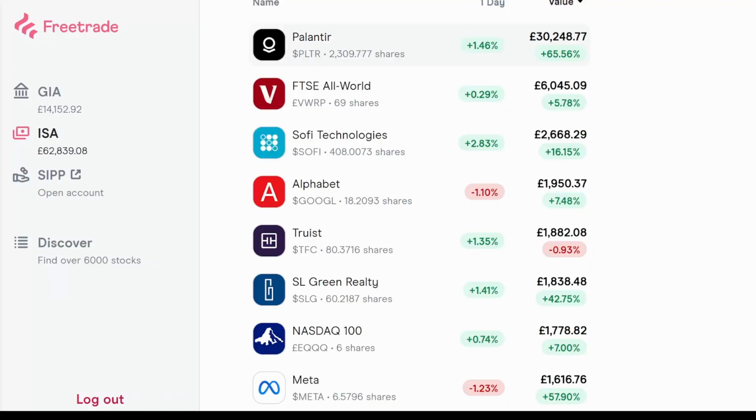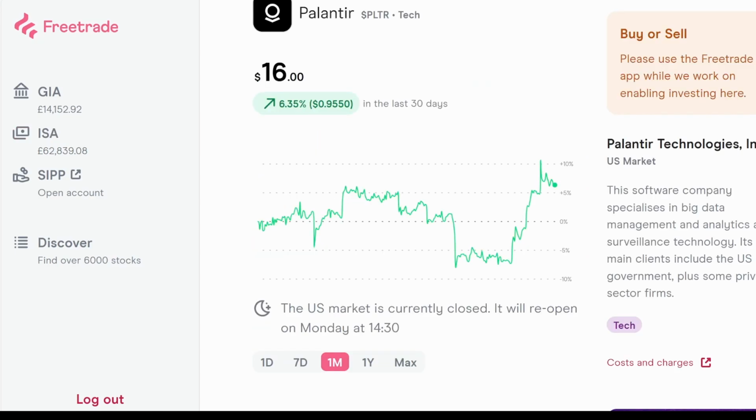Jumping into some of these individual positions, let's start off with Palantir. So the value there sits at £30,248 and is up by 65.56%. Like most of the other US stocks, it did have a bit of a dip, hitting a low of around $13.84. I still did not buy at that price. My buy range is around $10 to $13, but I'm not even sure if we're ever going to get back there. But regardless, it had a nice bounce back up to $16.